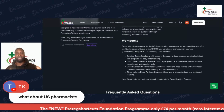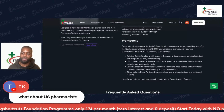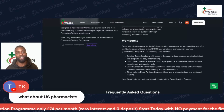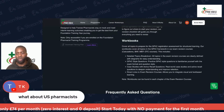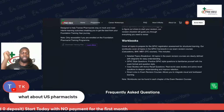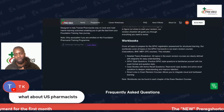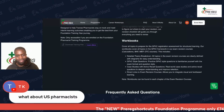When most of you see these workbooks, many companies will try to copy Preregshortcuts workbooks. They will, because the workbooks are this good. So do you guys want me to show you the workbooks? If you want me to show you an example of the workbook, type 1. If you want to see examples of Preregshortcuts workbooks, type 1. You'll be blown away.